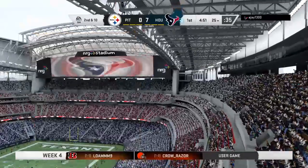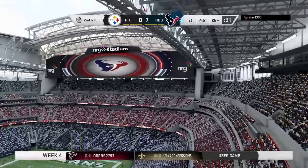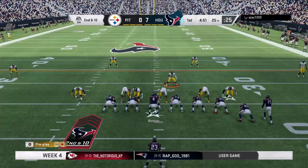Throwing on first down, but this one winds up to be incomplete. Didn't have a receiver open downfield, and as it turned out, couldn't even find his outlet man because of the coverage. It was way too tight, unable to find anyone open.